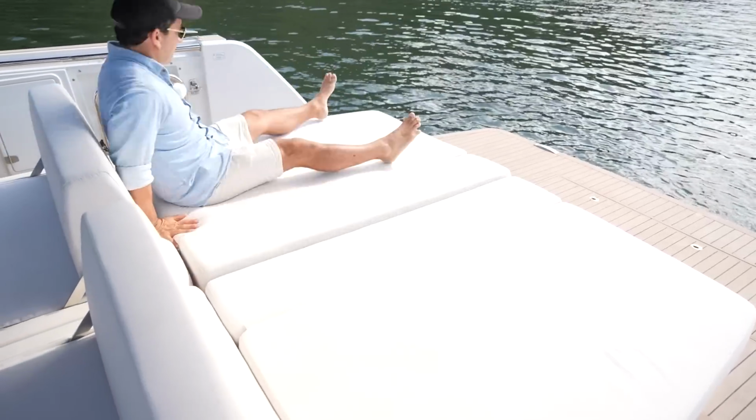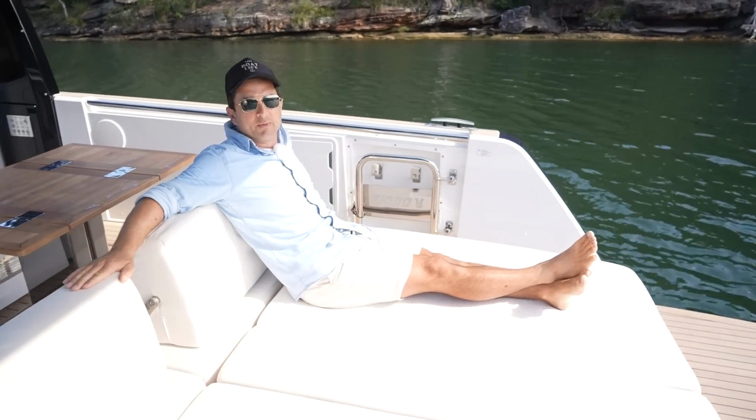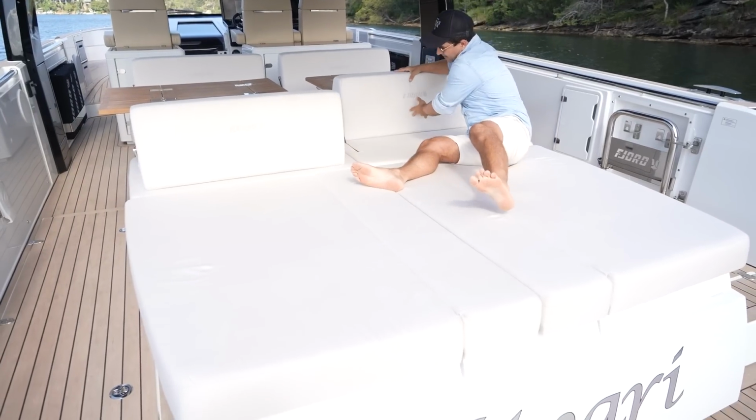And the lounge itself is huge. So 4, 5, 6 people, no problems. And you can actually extend it by operating these. So look at that.